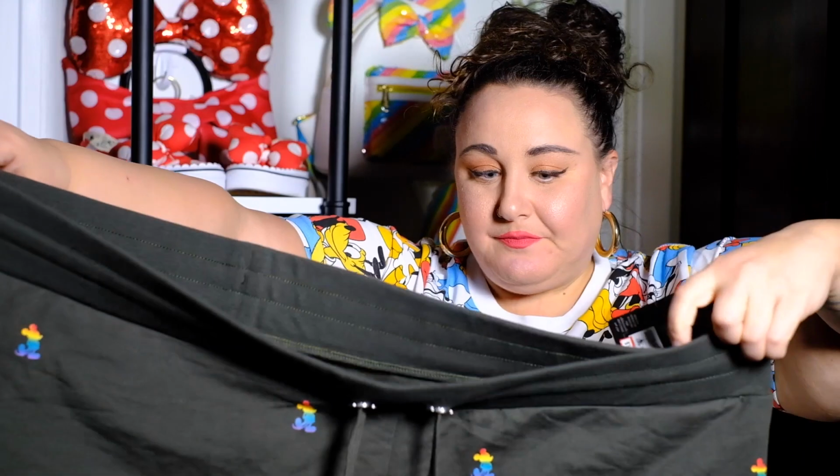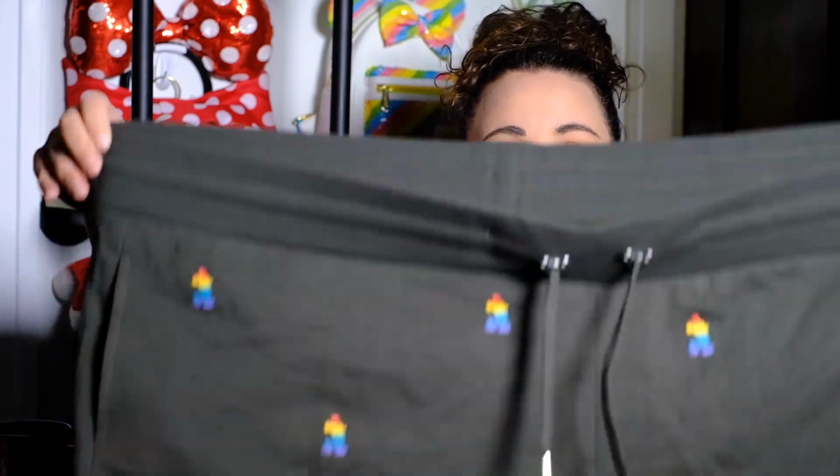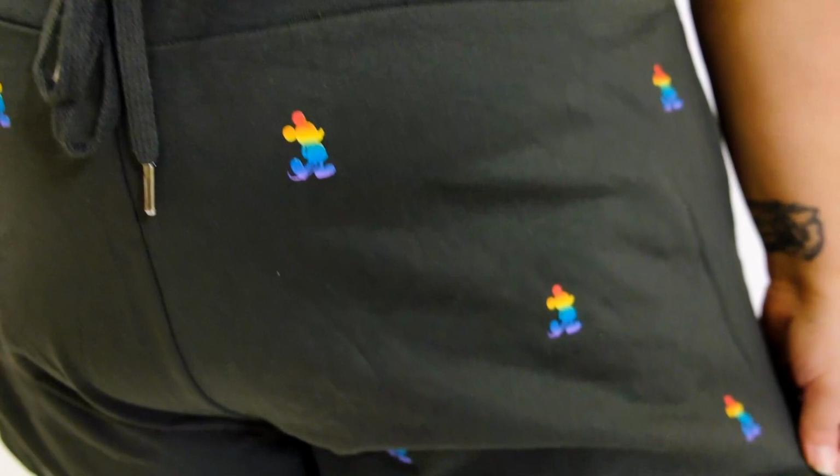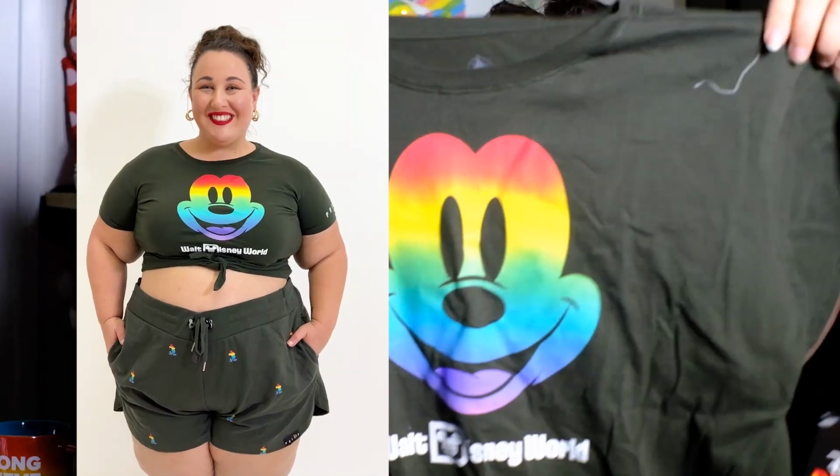So I got these on my visit in November, and then I found this top when I was there in January. And so this, I'm assuming they go together. They're the same color. Again, I don't remember seeing this when it first came out because I probably would have bought it. I bought a lot of the Pride collection stuff when it first came out, but this was only $9.99 and it originally retailed for $24.99. So it's a cute little crop top.